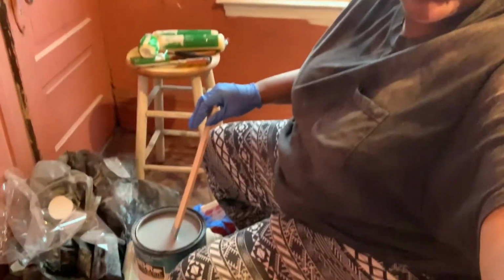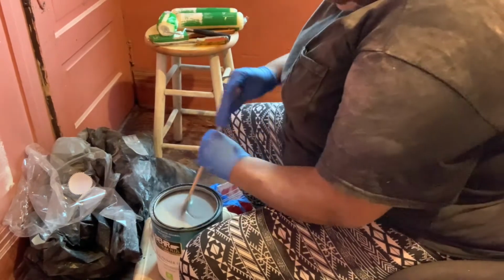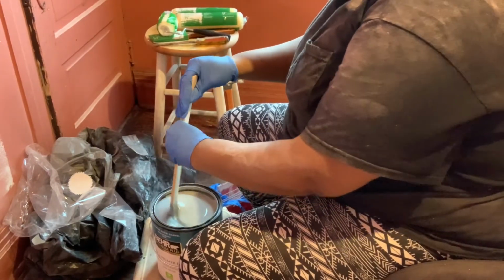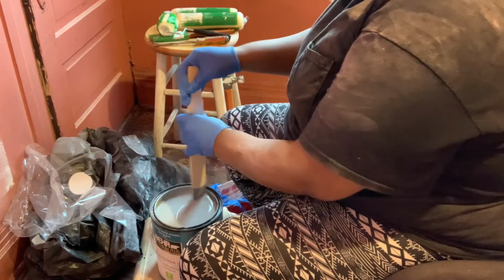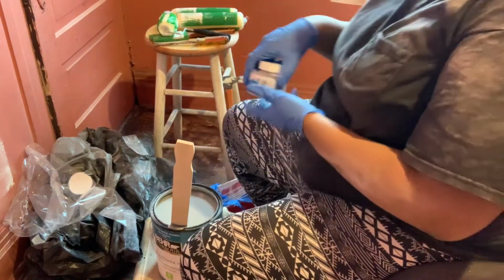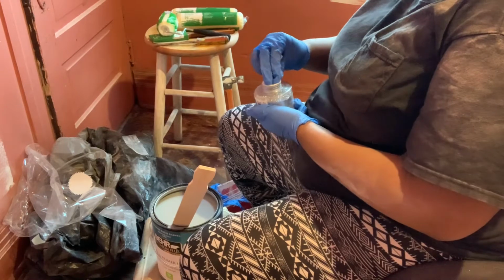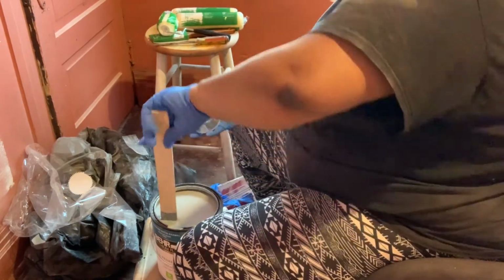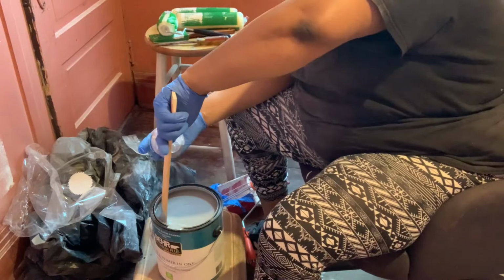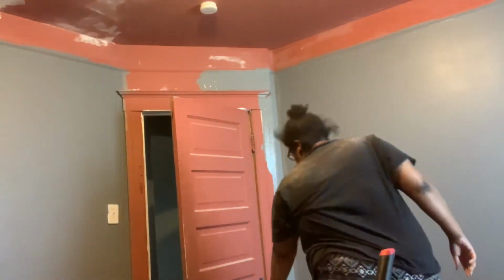Okay, y'all. So I am mixing the paint. I've already stirred it up for about 10 minutes already. And now I want to add the glitter to the paint so I can have glitter walls. So I want to add the glitter and I want to still stir it around as I'm adding the glitter. FYI, adding the glitter to the paint does not work.